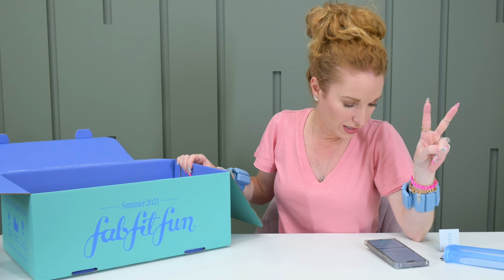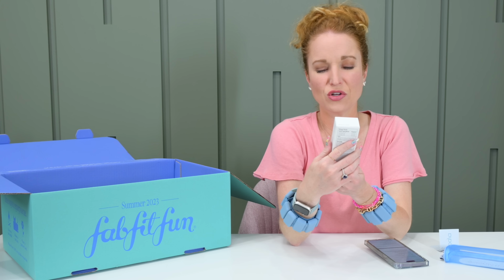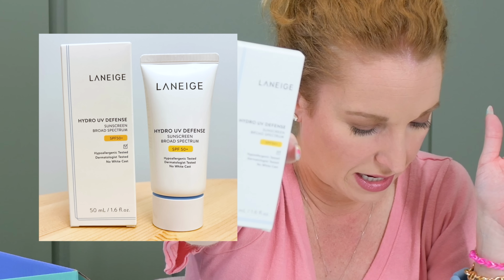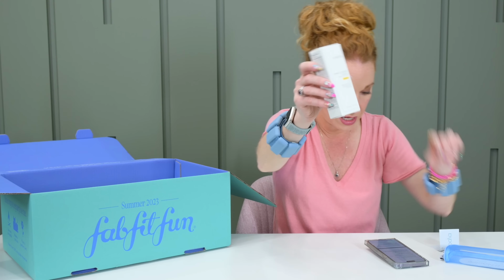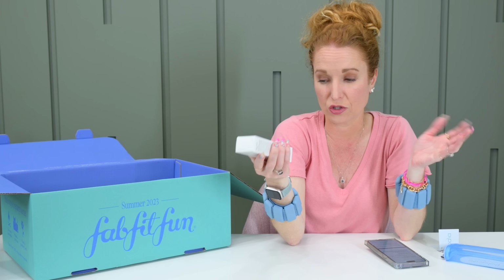Customization 2, I got this guy. I don't know how to say the brand, but it's a sunscreen, and you guys know I love sunscreen. A Hydro UV Defense Sunscreen, broad spectrum SPF 50, has a retail value of $30. These bangles plus the cores have a retail value of $89.